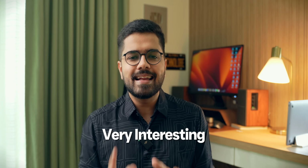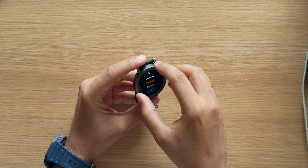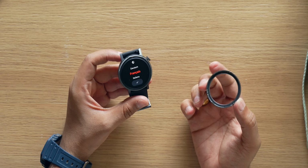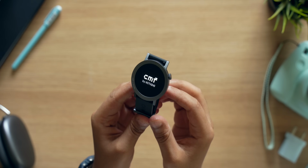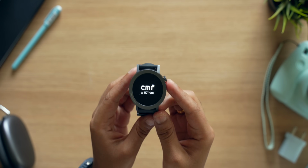Now, one very interesting part about this design is that you can change the bezel. So yes, the bezel is interchangeable. There are a couple of options in terms of the bezel. There is this flat one which looks absolutely amazing, and then there is this round one which looks interesting. I'm not a fan of the round bezel, but I really like this flat bezel. That's why I went for it. But the point is that you can interchange the bezel. If you get bored of the flat bezel, you can buy the round bezel and just change it and give your watch a new look.